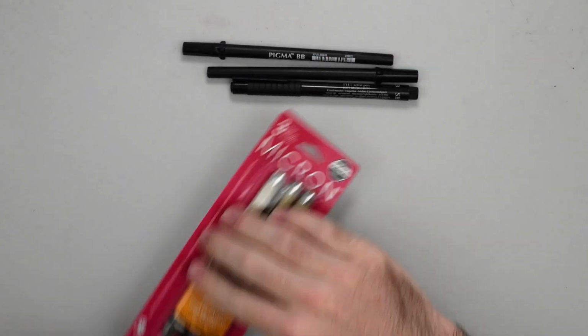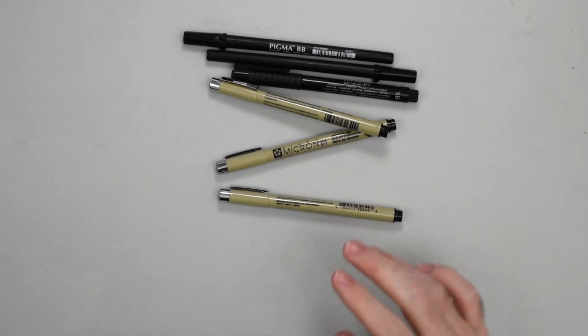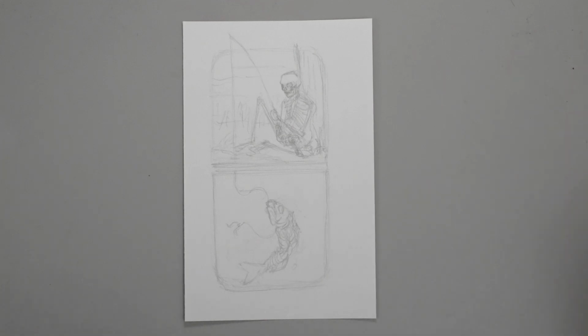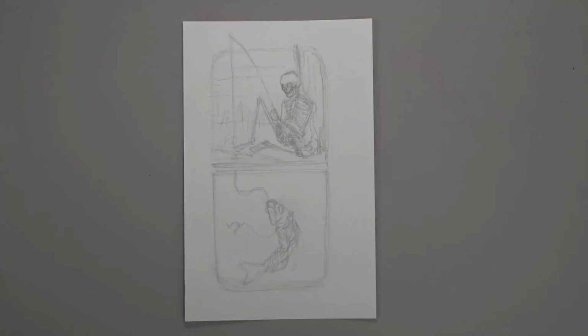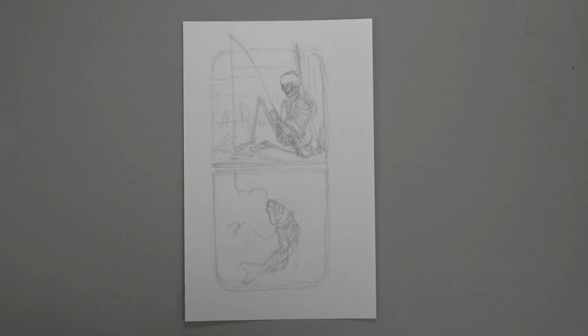Got some brand new materials, some brush pens, some new Microns, some other pencils and erasers to help us out along the way, and a rough idea of some of the things I'm gonna draw. We're gonna get going on day 1, fish. Just for these, I'm gonna do all the sketching off camera. It's not very exciting to watch.